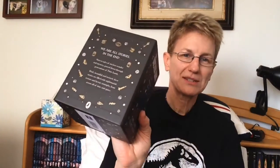I really like the fact that they did them in all the little hardcovers too. It's quite nice. There's that box, a really sturdy box set too. So yeah, 16 tales of ancient wonder and mystery passed down through the generations of Time Lords. So yeah, that's my book haul.